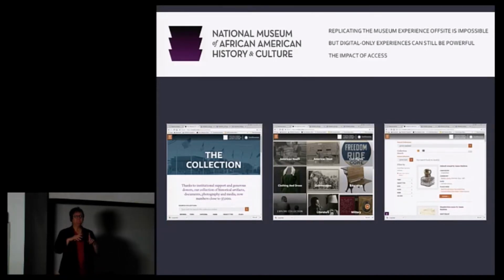Outside the museum, digitization has to stand on its own. We can't replicate the experience of visiting the museum, but we can use digitization in 4 effective ways. The first, visiting the museum is a privilege. Many people will never get to the museum for one reason or another, and if you've tried to get a pass for a friend, you know how that can be. Digitization takes down that barrier.